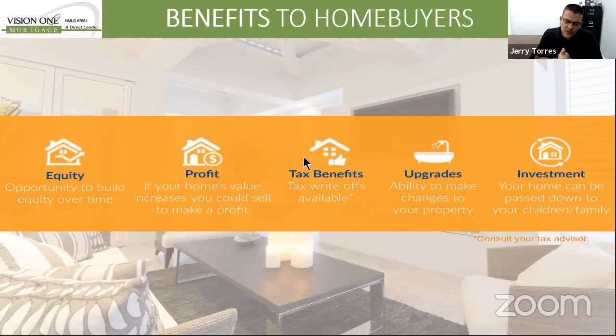Okay, so that's another benefit of being a homeowner. All of the upgrades that you do on the property can help you reduce the amount of taxes if you have to pay any. That is called the cost basis. And a lot of people buy houses, they see it as an investment. They see it as something that they can pass on to their children.